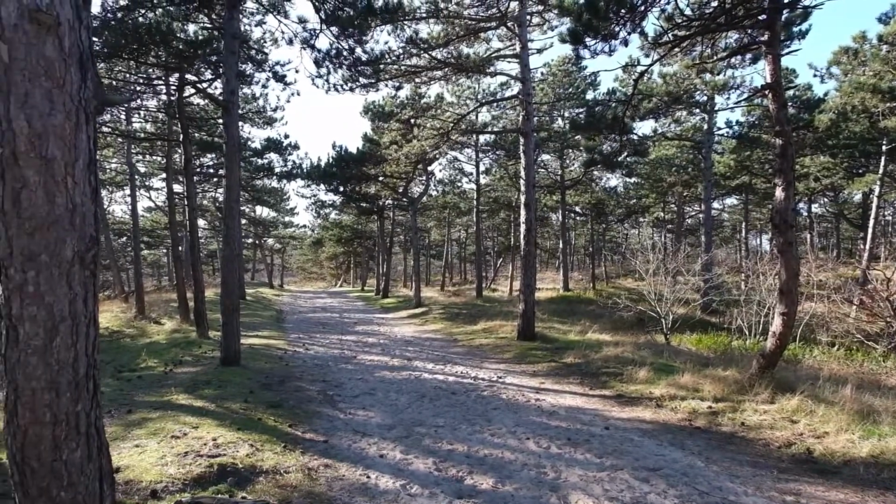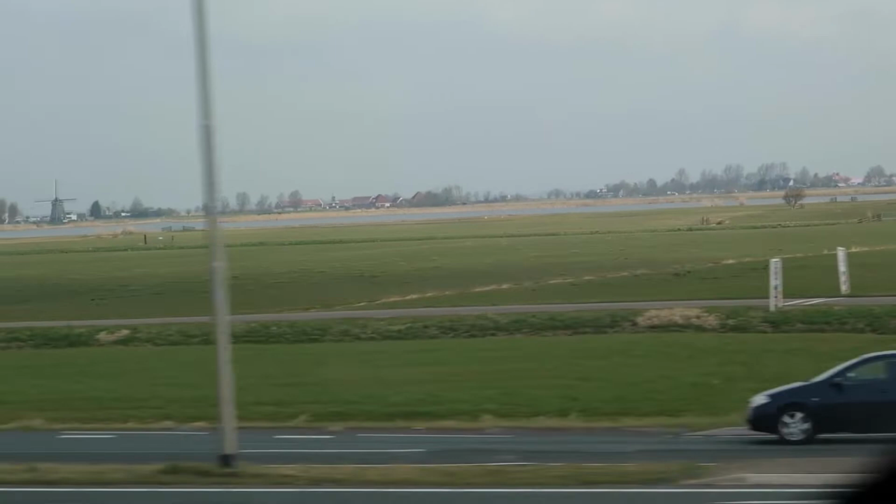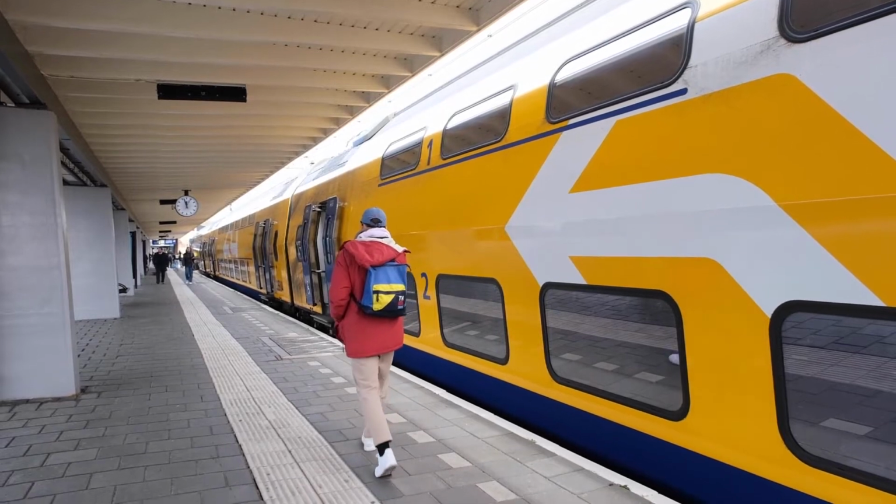We're right now in Den Helder. We took the train this morning from Amsterdam. It took about 1 hour 45 minutes, and this is where you'll get the ferry over to the island Texel.